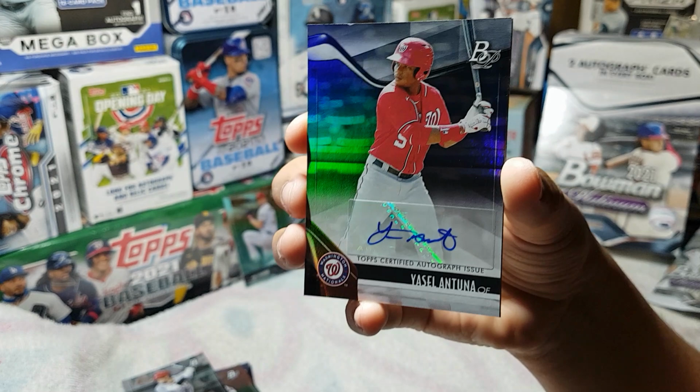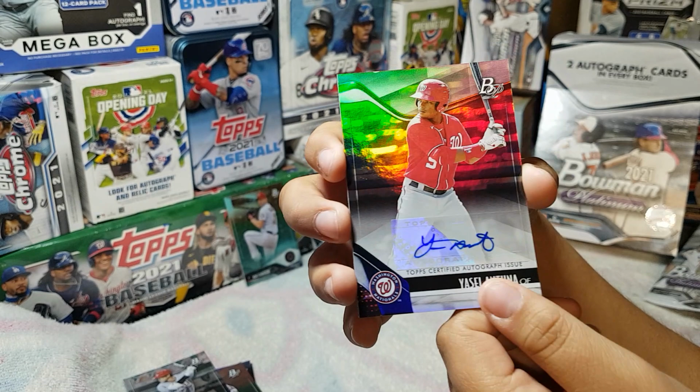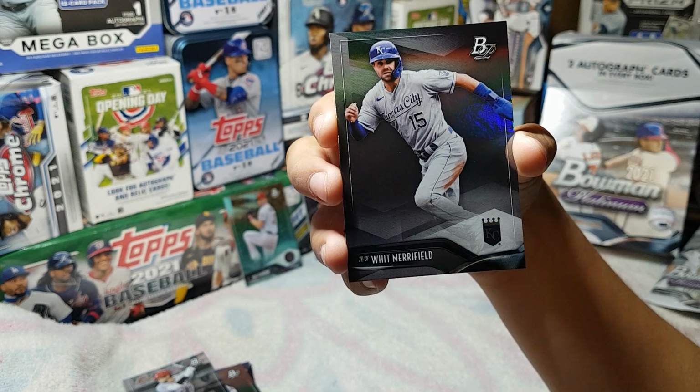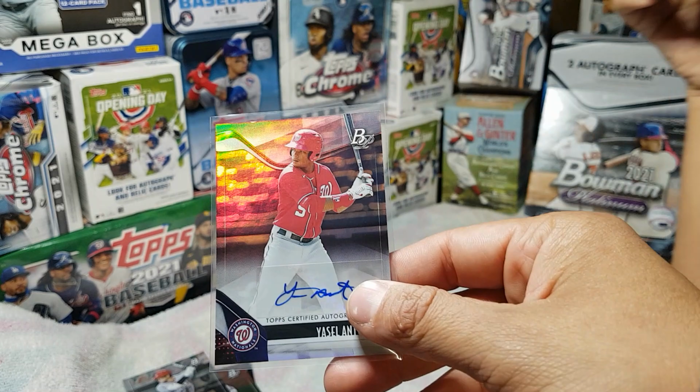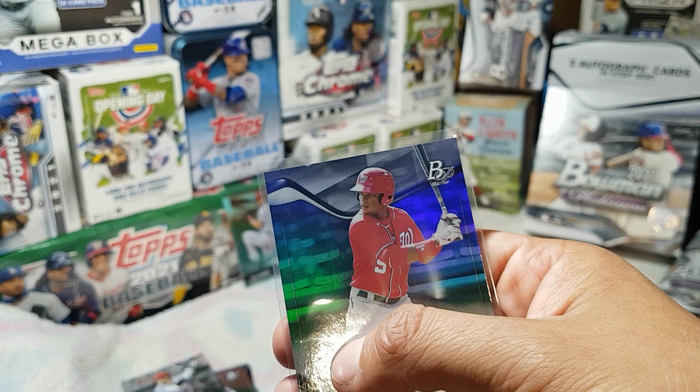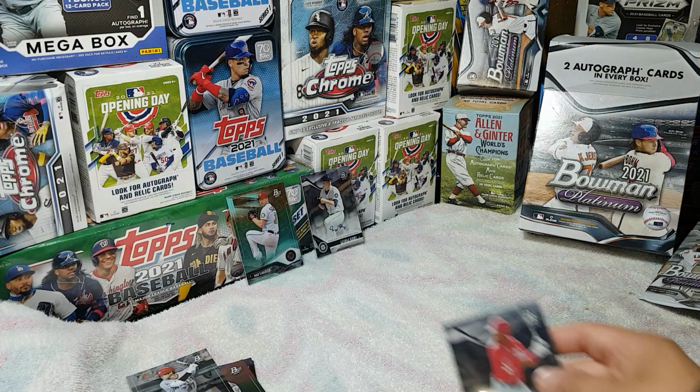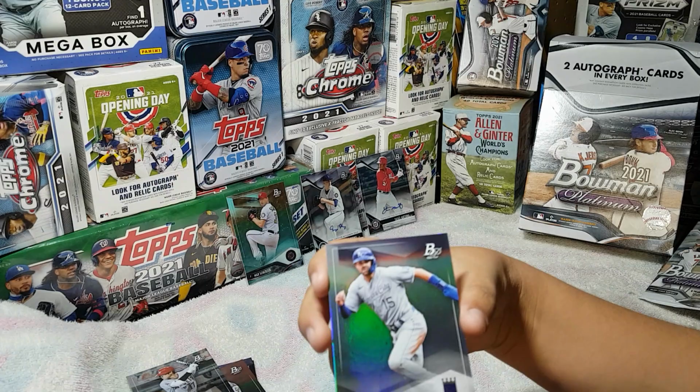But nevertheless, it is an auto. It is our second auto, which is the last auto in this box. Yes, Yasiel Antuna of the Washington. Man, I thought it was Juan Soto, guys. I got so excited. You guys would have seen the camera shaking. Let me see. Here it is, right here, second auto. When she moved it, all I saw was the red. I saw that stance, and it resembles Juan Soto, but it's not, but it is Yasiel Antuna. Nice auto. We'll take that. All right, we'll keep going with the packs. That's our second auto.